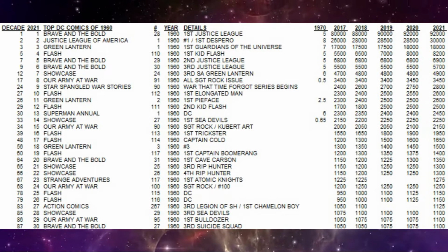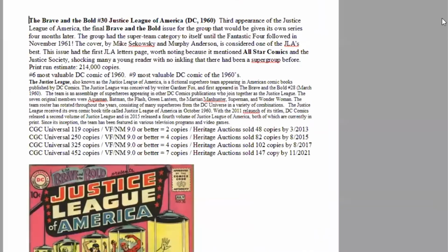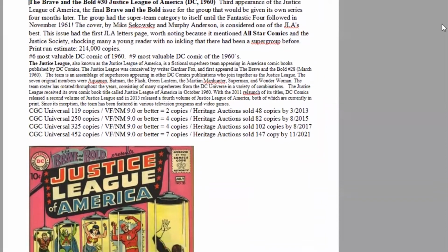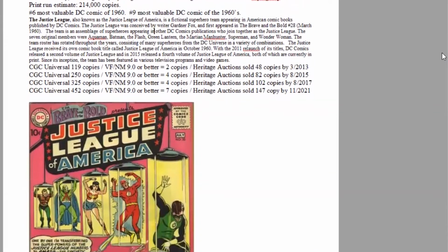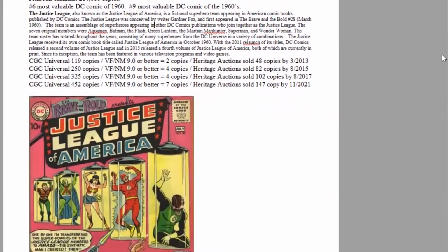Number 6 of the year is Brave and the Bold, number 30. This is the third appearance of the Justice League of America, who had a tryout in this series 3 issues in a row. This is the final issue before they would get their own ongoing series. And you have to remember, at this time, there hadn't been a DC superhero team in almost a decade. So younger readers, this was the first time they'd ever seen a superhero team. And this is number 6 of the year and number 9 most valuable DC comic of the decade.